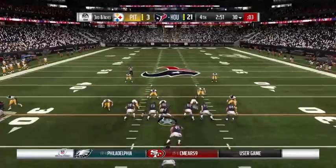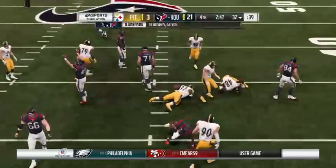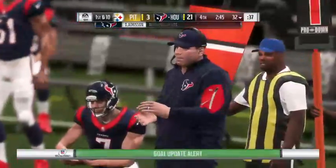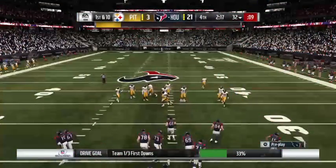Bottom line, they want to keep this clock rolling, so they'll take that one right there. They just want to keep falling forward, and they want to put the onus on the big fellas up front in order to bring this one home. Only a pickup of 2, but that's all they needed for the first.